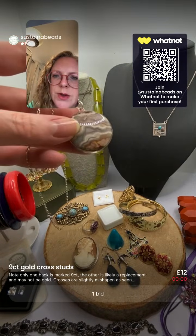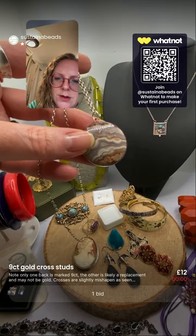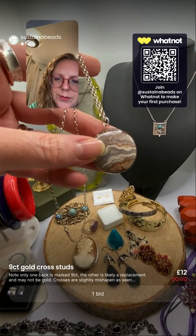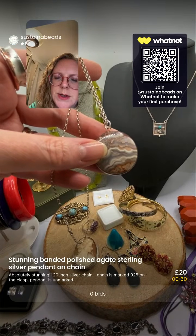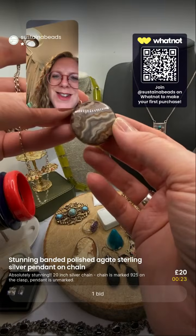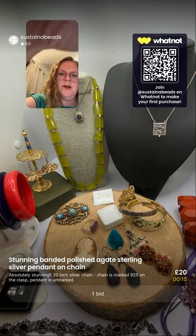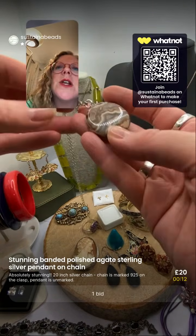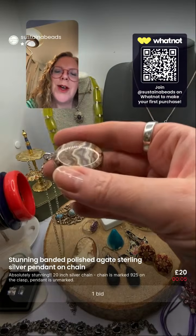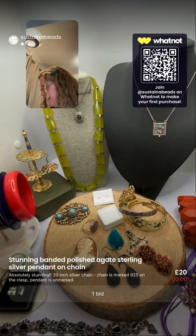Let's run this beautiful agate one. Where is it? There it is. This one we are starting at £20, which is a bargain if it goes for that. Nick fancies this one. Let me show you the size. It's just beautiful. It's like clouds and smoke, and the chain is long enough that you can pick it up and look at it, which is nice. I like that with a pendant. It's a bit of a shame, isn't it, when you can't see it? Well done, Nick. That's a really gorgeous one.